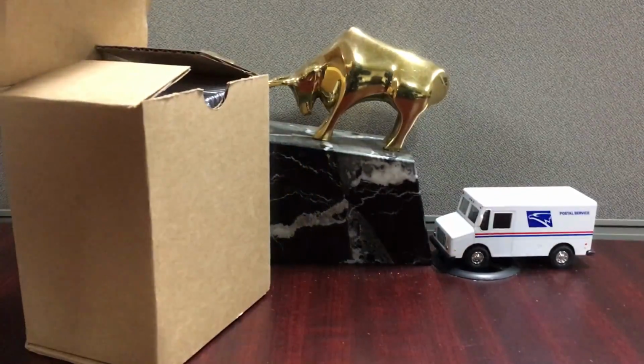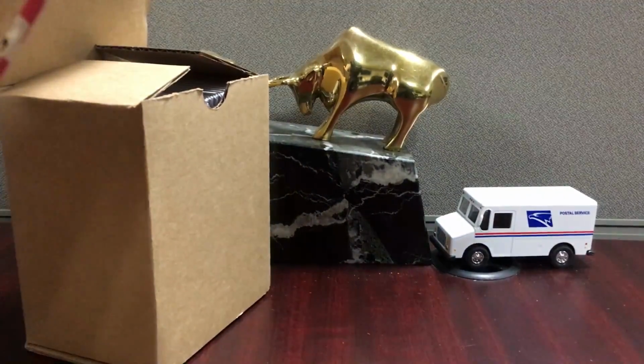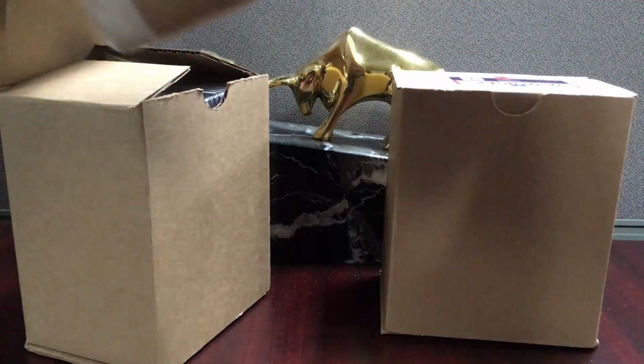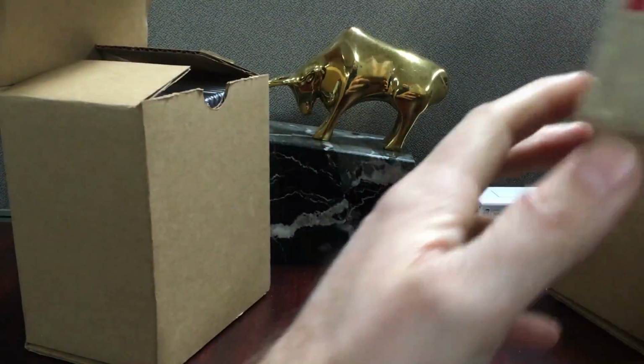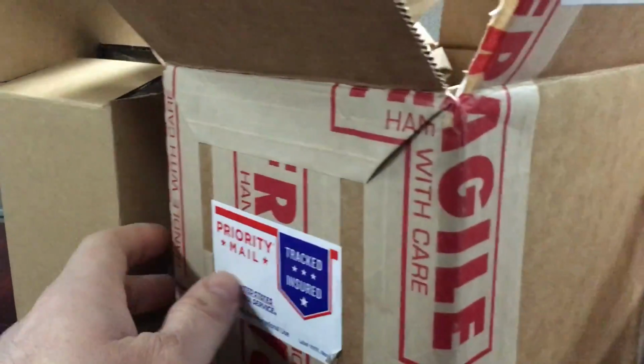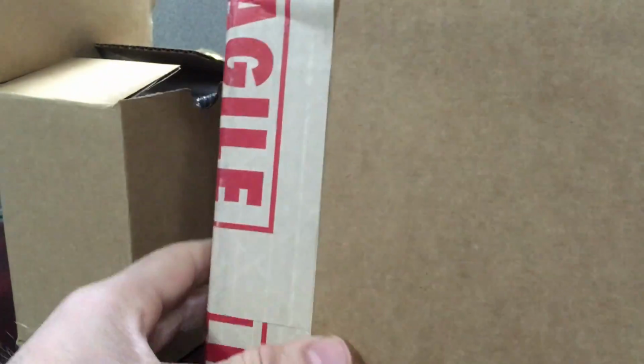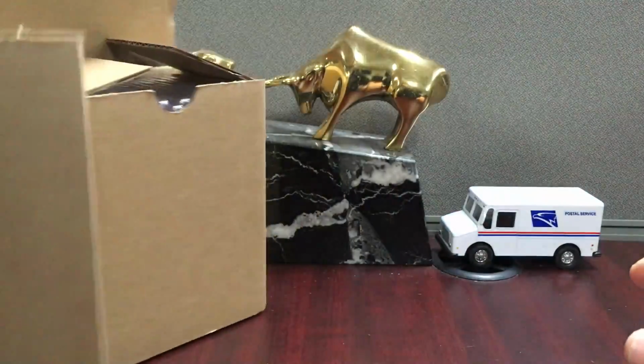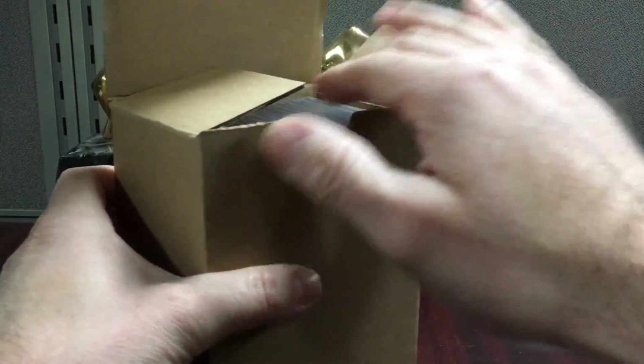Alright, one, two. That one's pretty light. So they've got these fragile stickers that they've put on the boxes, which I think is a great idea. So let's get into the order. There's a bunch of Brady Elite stuff. Let's see what didn't get graded. Yeah, there's stuff that didn't get graded. That happens a lot.